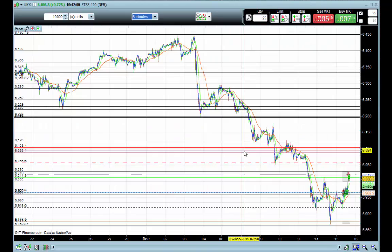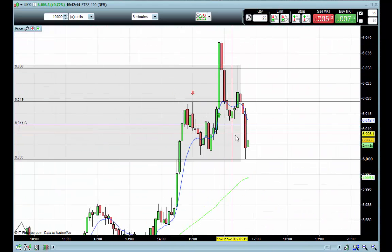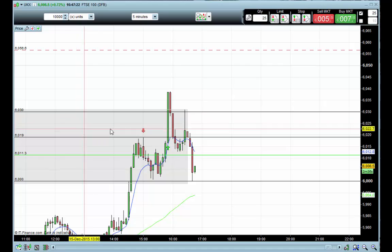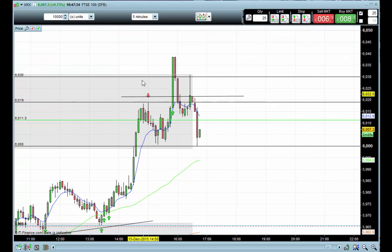Let's have a look on the 5-minute time frame. Yesterday's high is the 6010 level. So people are going to put their stops just above this level. Let's say they put it 10 points above, so 6021, round about here. What do you think the market is going to do to all of these stops? It's clearly going to ramp up to take out all these stops. This is exactly what this candle is.